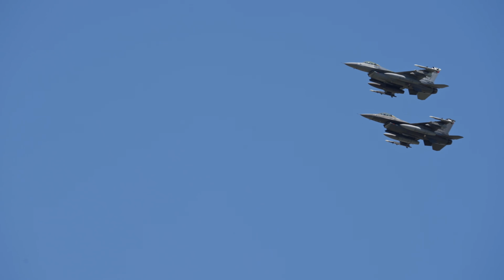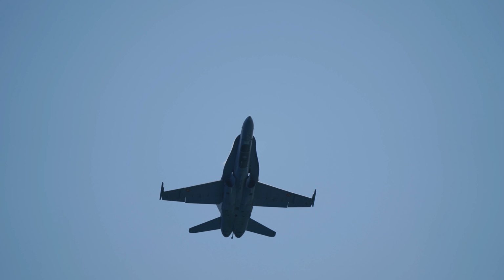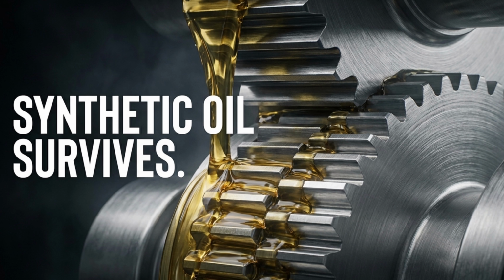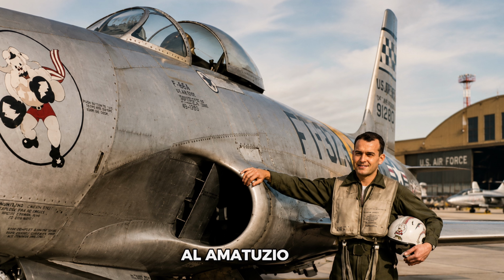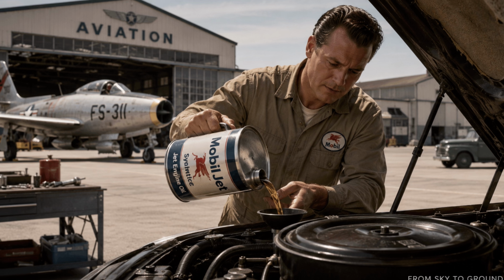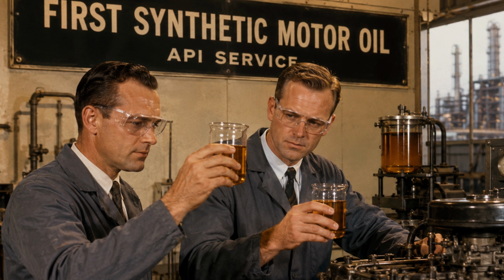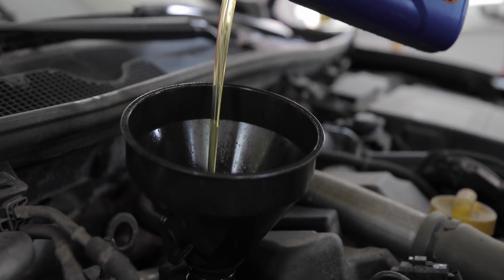Early jet aircraft posed a problem that ordinary mineral oil simply could not solve. Jet engines ran so hot and worked in conditions so extreme that regular oil would break down, burn, and lose its protective power in the blink of an eye. Only synthetic oil could hold up. It was the demands of aviation that pushed this technology to grow up. By 1972, an American named Al Amatuzio, himself a jet fighter pilot, brought that synthetic oil down from the sky to the ground and created the world's first synthetic motor oil to meet the service requirements of the American Petroleum Institute. From that point on, the stuff once meant for fighter jets began flowing into the cars parked in everyday garages.